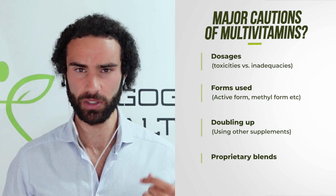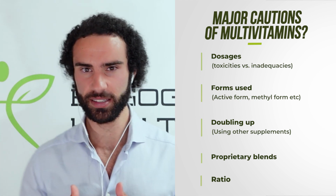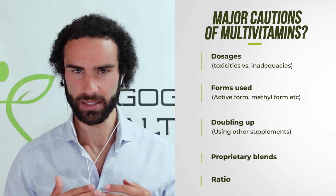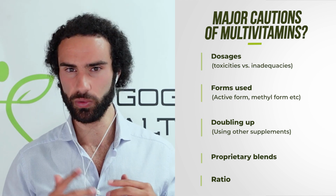And then finally, we need to watch out for the ratios between each of the ingredients. This is something that really matters because certain B vitamins can actually deplete one another. Particular ratios are also really important.